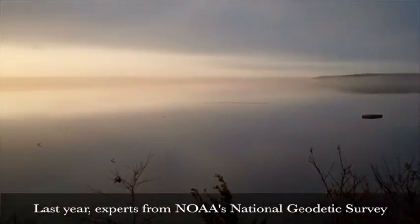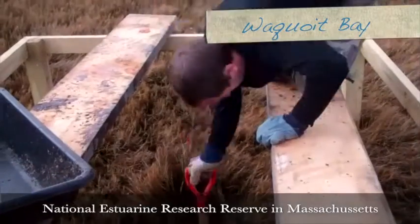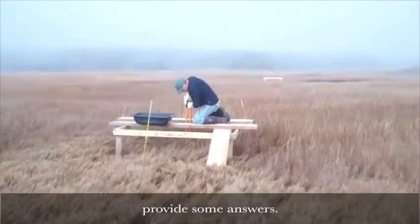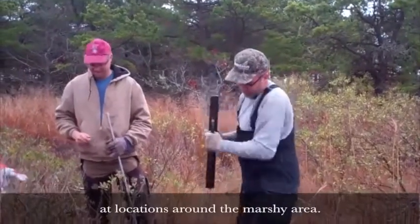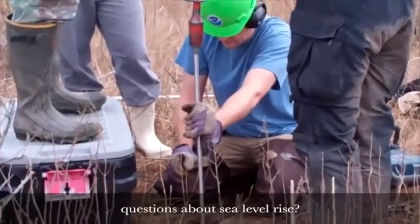Last year, experts from NOAA's National Geodetic Survey traveled to Waquoit Bay National Estuarine Research Reserve in Massachusetts to do some work that will ultimately help provide some answers. They installed a series of rods deep into the ground at locations around the marshy area. What do these rods have to do with answering questions about sea level rise?